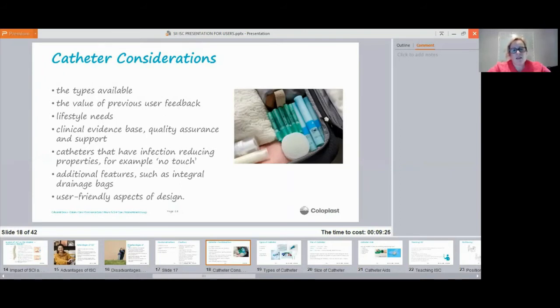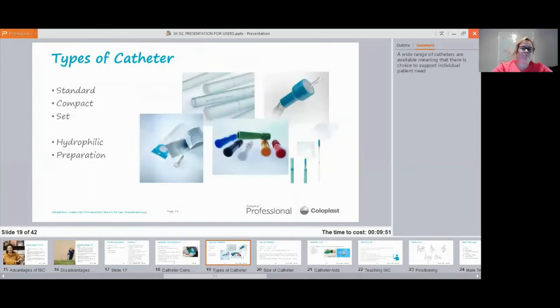It is important that we use catheters that have infection-reducing properties, for example, no-touch catheters. There are plenty of catheters on the market that you can use without touching. Additional features include integral drainage bags or sets. These can be very handy for patients who have limited access to toilets, or when going on holidays where it's very difficult to find toilets, as well as user-friendly aspects of design. There are plenty of catheters available to try: standard, compact set, and then hydrophilic and pre-prepared catheters.